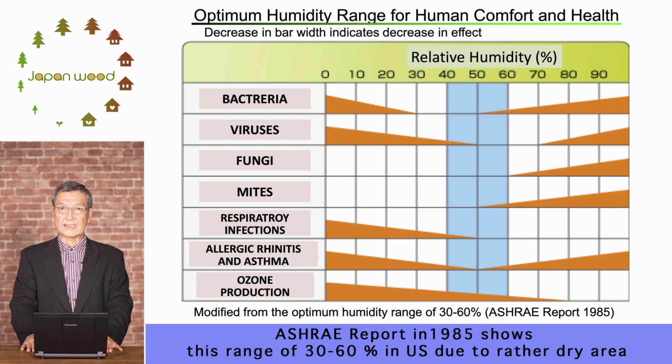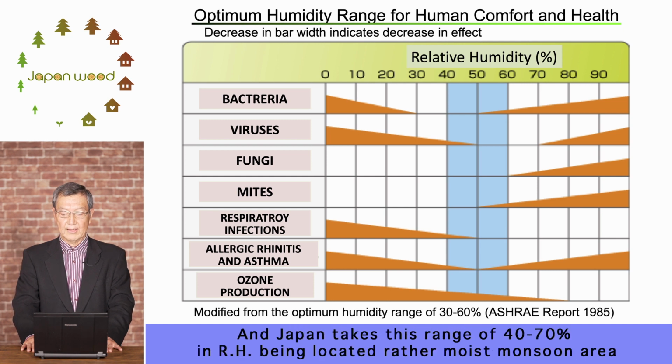Ashley's report in 1985 shows this range as 30 to 60% in the US, due to a rather dry area. And Japan takes this range as 40 to 70% in relative humidity, being located in a rather moist monsoon area.